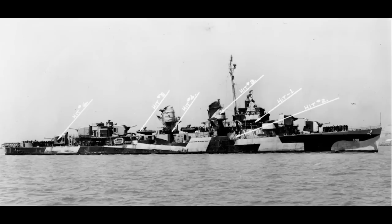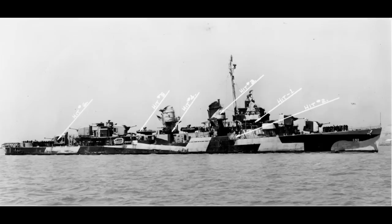There's an image on screen listing the hits, but to cover it vocally, the bridge was hit, as I said already. Another hit came to the side, just below the superstructure, and a bit further aft. The third shell punched through the top of the forward funnel, while the fourth hit the bottom of the aft funnel. The fifth shell hit the aft torpedo tubes, which makes it very fortunate Scott didn't blow up. And the sixth and final shell punched into the number 5 gun mount.